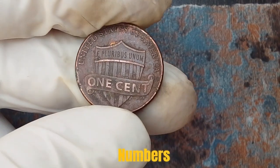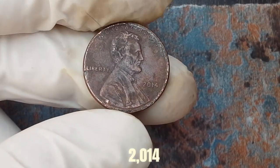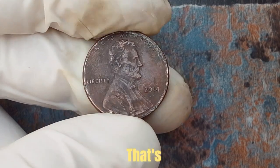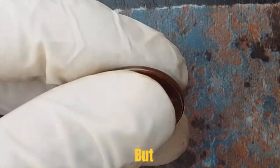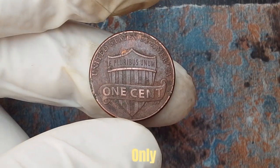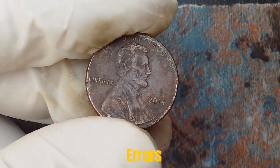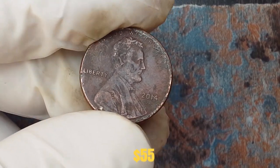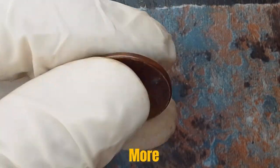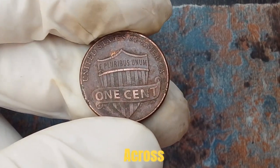Let's talk numbers. The U.S. Mint produced over 7.9 billion Lincoln cents in 2014. Yes, that's billion with a B, so it's easy to think there's nothing special about them. But here's the truth: out of those billions, only a tiny fraction are in MS 68 condition or have rare mint errors. And it's those coins, the best of the best, that are pulling in $48, $55, and sometimes more on platforms like eBay, Heritage Auctions, and coin conventions across the country.